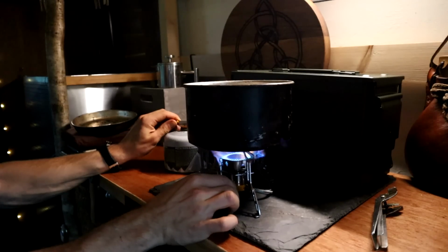Now when not in use or when I want to light the wood stove, the gas canisters can be stored in fully airtight ammo cans that you can buy cheap online, and this will stop any gas from leaking.